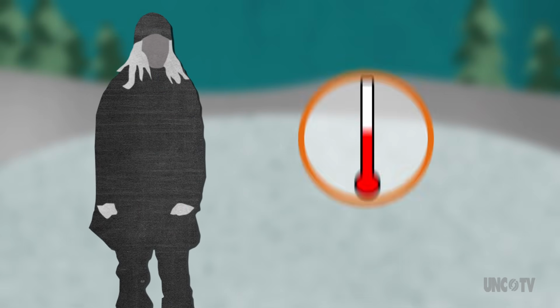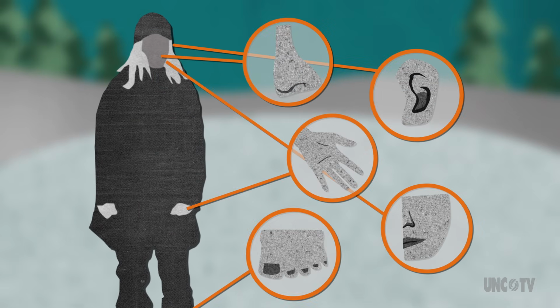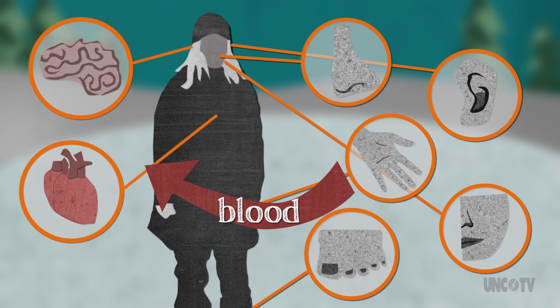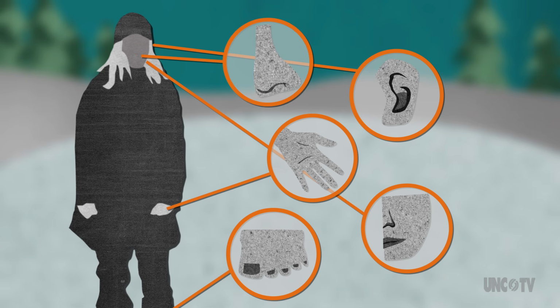Step 1. As the temperature drops, your fingers, toes, nose, ears, and cheeks get cold and numb. Why? Because your body kicks into survival mode and reroutes blood from your extremities to your more important parts to fend off hypothermia. But without blood to warm them, your fingers, toes, nose, ears, and cheeks are, quite literally, left out in the cold.